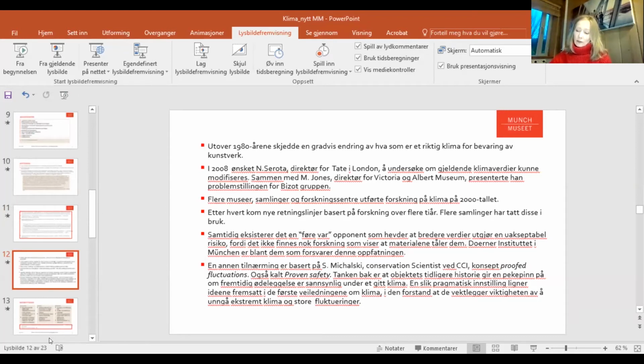Oppsummert kan vi vel kanskje si at flere holdninger opp gjennom historien har vært gjeldende, påvirket av faktorer som erfaring, klimaanleggenes kapasitet og hensynet til kunst og publikum. Det er først i de senere årene at energiforbruk og klimagasser er kommet inn som en faktor som vi må ta inn i vurderingen av klimaverdiene våre. Så går jeg litt tilbake til fakta.